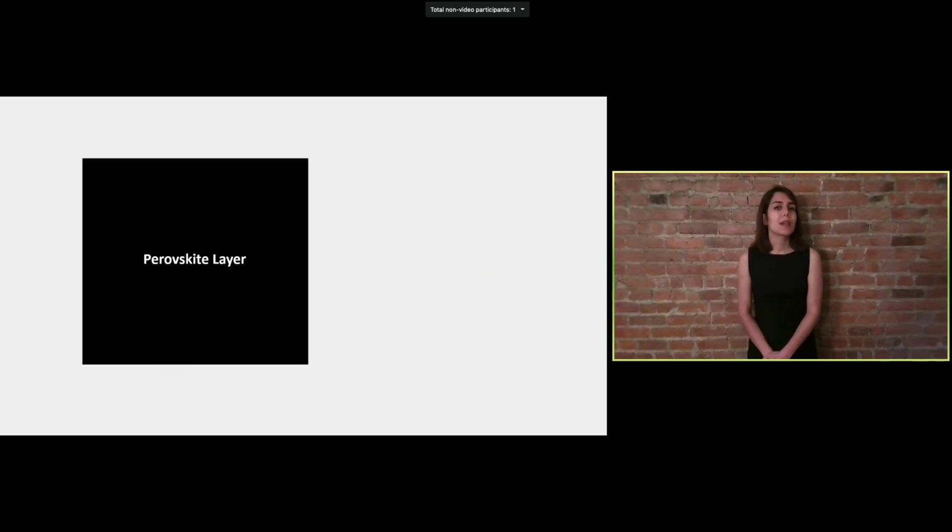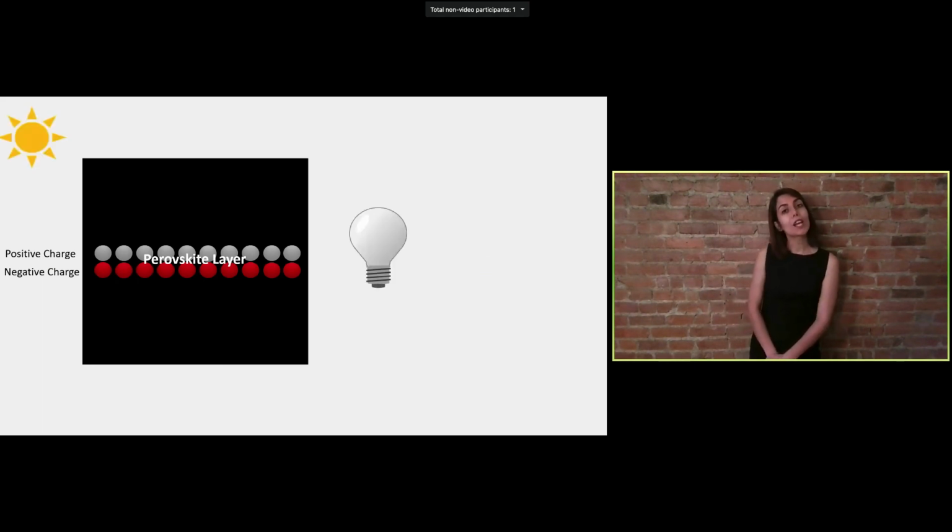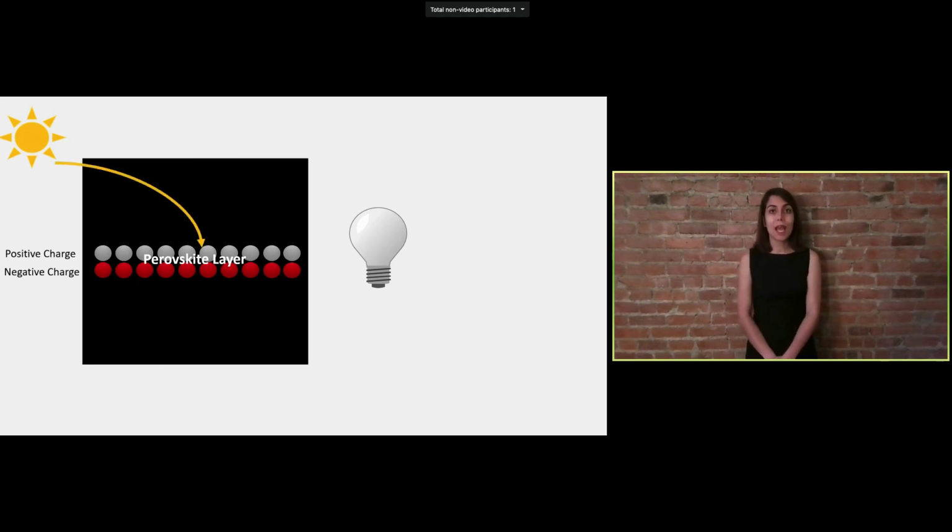When this cell is sitting in a dark room, nothing is really happening. We still have the positive and negative charges that I told you about, but they're sitting still because they have no energy. But we can change that by placing that solar cell under the sunlight. Because now, like I told you before, the perovskite layer is going to absorb the sunlight, and the positive and negative charges that were sitting still suddenly gain enough kinetic energy to move as far away from each other as possible. This is where the capability of the perovskite layer ends.